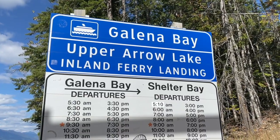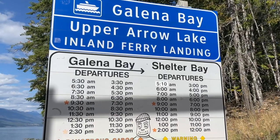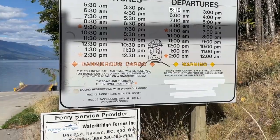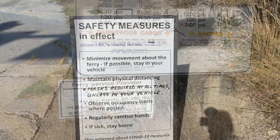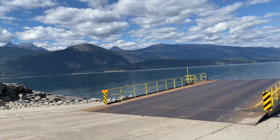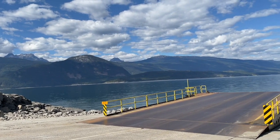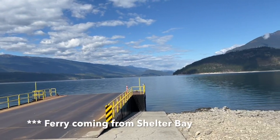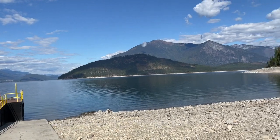So let me just have a look here. The ferry is coming from up over here somewhere and going to come pick us up and take us back. We're just waiting for the ferry to come over from Revelstoke over here to Galena Bay.